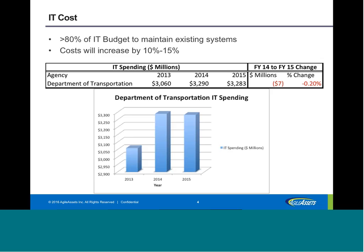legacy systems. Stephen Van Rockel, Federal CIO, has provided the following numbers for DOT IT budgets for 2013 through 2015. And as you can see, the budget has been cut between 2014 to 2015 by about 0.2%.